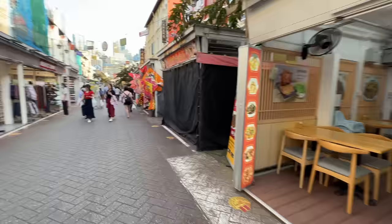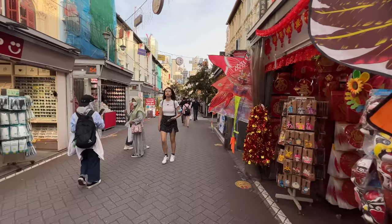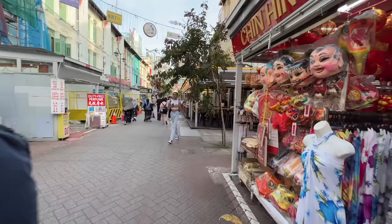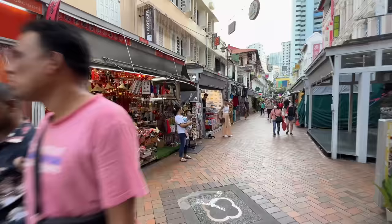There actually are several areas around Singapore that have a cultural representation, such as Chinatown. Chinatown is on the outskirts of downtown. There's also a Little India, and then there's Haji Lane, which is more of a local Malaysian Islamic presence. So you do have this Asian fusion happening here in Singapore.